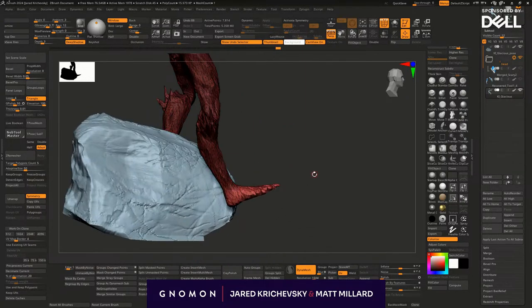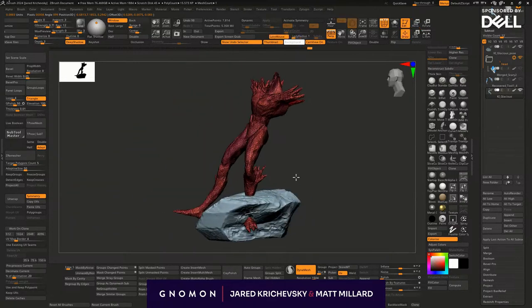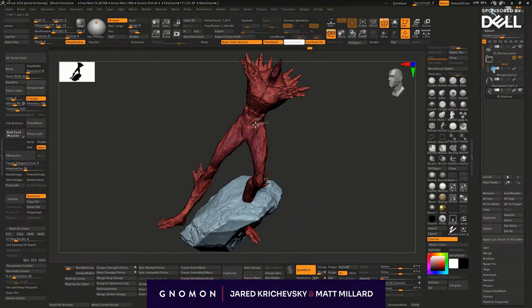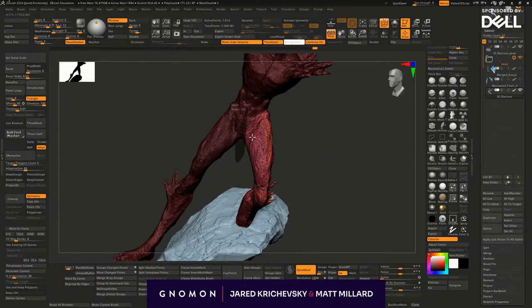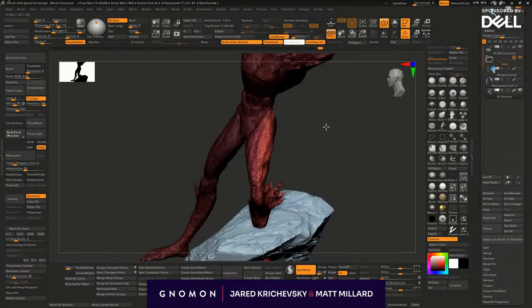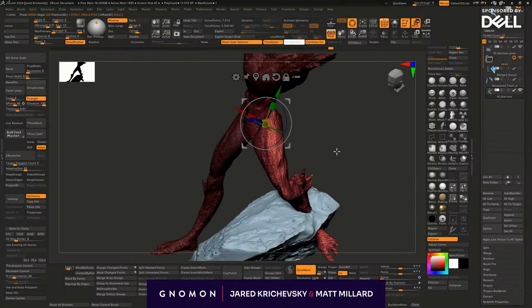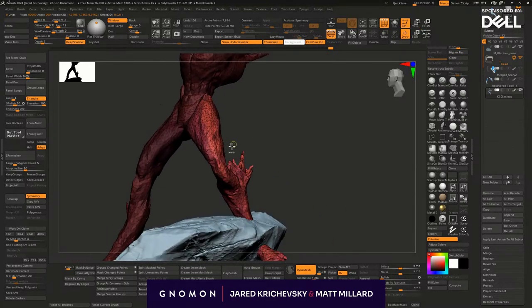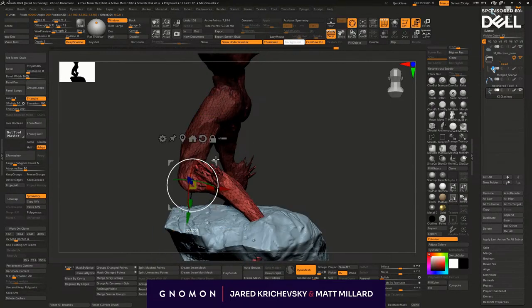Glacius. Dude's got a foot. Look at that foot. This is what we call the ugly state. You've got to embrace the suck. It's going to hurt for a while if you just embrace that suck.